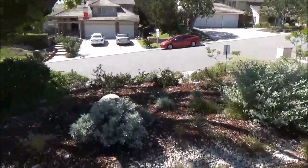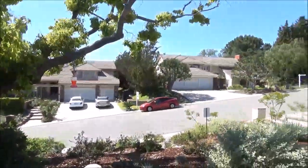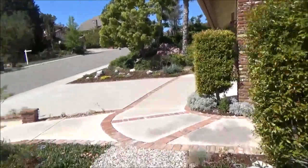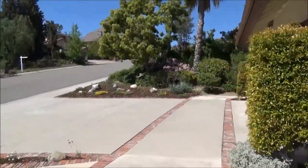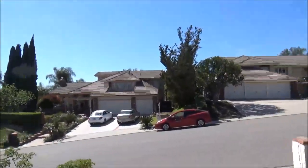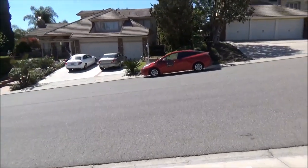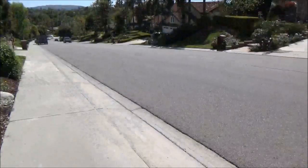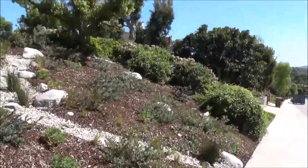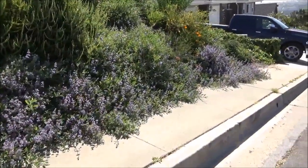Looks like a front yard only. I believe it is a front yard only. There's some more hanging down too. I'm gonna guess the hardscape was here prior to doing the garden. So we decided to go to a sixth garden.